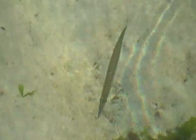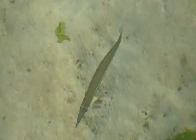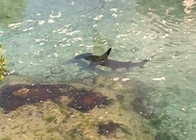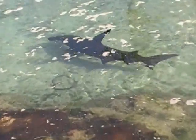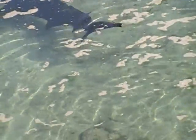What is this little thing down here? Little guy, is that a filefish? What is that? Oh, look at him. You know, it looks like a filefish. It could be a filefish. It could be a trumpetfish, actually. Trumpetfish. Man, that hammerhead is cool. What's the difference? About 6 feet long. Awesome.